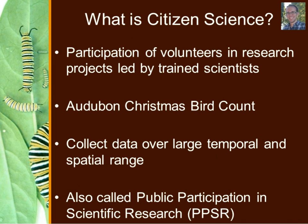And so you're able to collect data for a long time and also from a large area by incorporating volunteers into the data collection. One other quick note is that another name for citizen science is public participation in scientific research. Those are the same things, but there was some confusion for a while that maybe non-citizens of a given country were not welcome to participate in these projects, and that is not the case. So both of those terms reference the same type of programs.